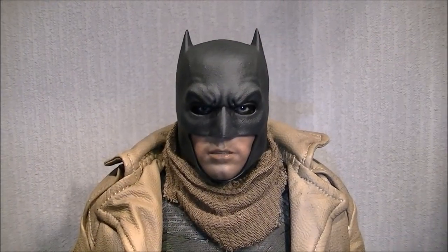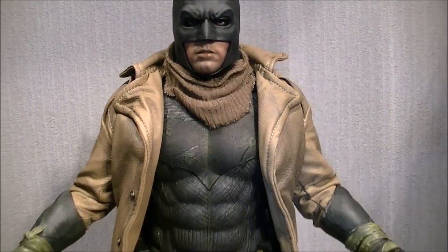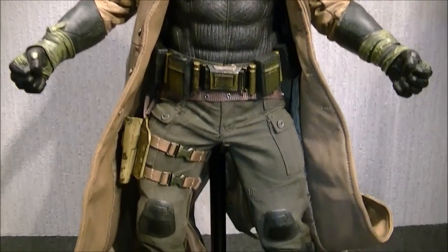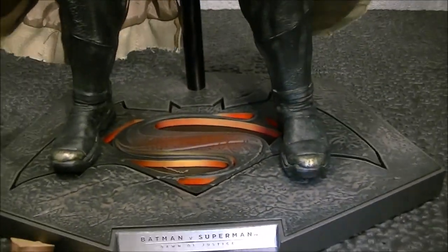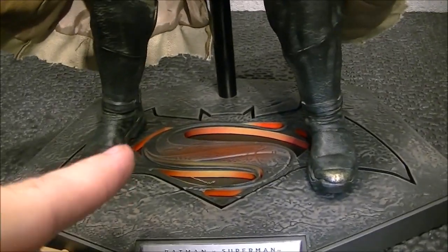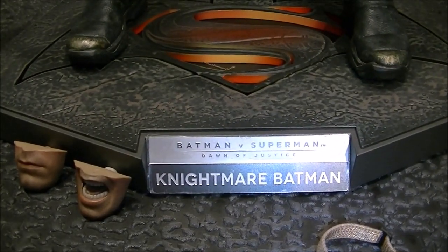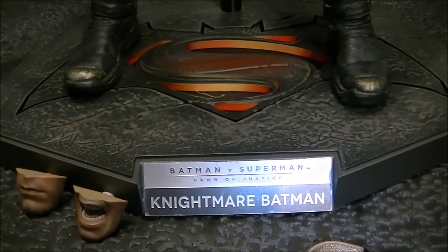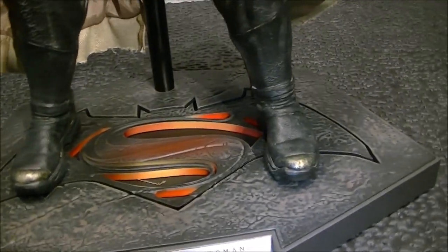Right, rolling on to extras, and then I'll go into value as well. So move down, you see, got the figure back in a pretty natural pose. And then as I move down, got all his accessories in front of him. So, what's he bring? He brings the diorama base, which is same as the Superman one. The emblem will pop up, and then there's a kickstand behind, which will keep it up. It has the chrome nameplate on the front, and it's quite nice looking, well painted, very diorama base.